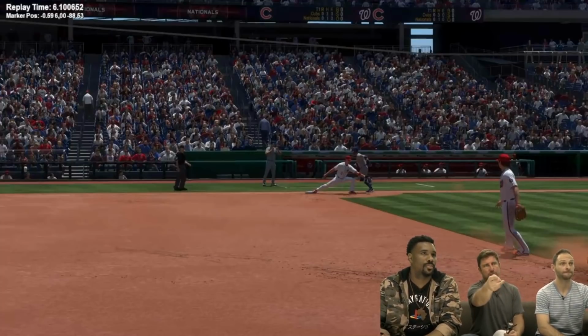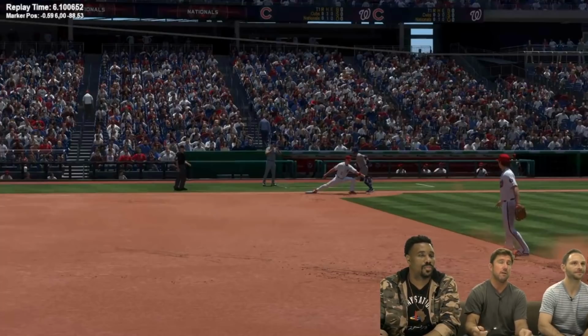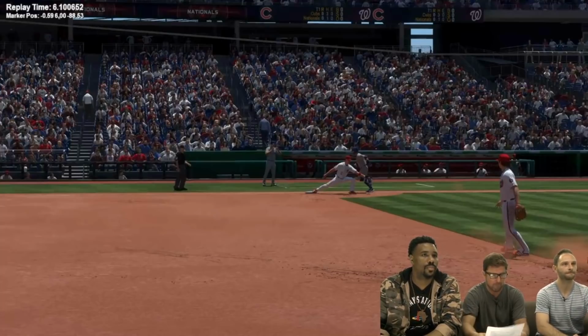So double play is with faster batters, and in general when there's faster hitters at the plate.